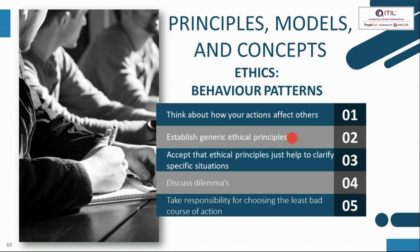Ethical principle could be as simple as not to allow discrimination, or it could be reporting the correct information. For example, reporting the correct progress of release and deployment, or it could be performing change management in a transparent manner so that the risks are highlighted and the benefits are highlighted to the concerned stakeholders.